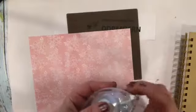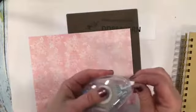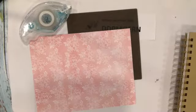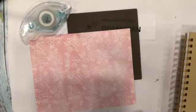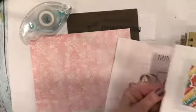Another set that it works good with is, and that's what I did before, is, oh, what was this set in the, let me grab the catalog and show you. It was in the mini catalog. Was it the Fine Art? Had the gorgeous.